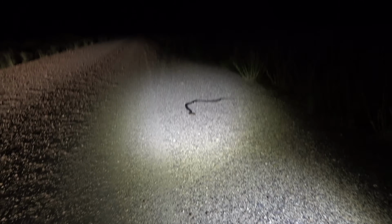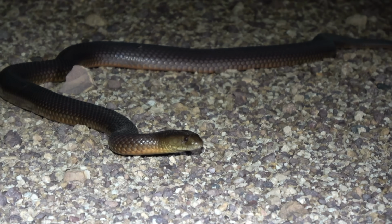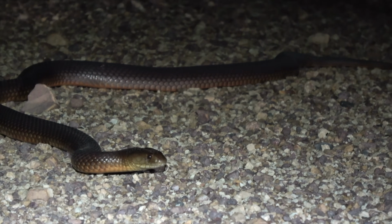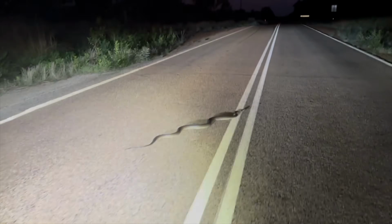Yeah. Wow, that's the biggest mulga so far. Yeah, yeah. Far out, that's good. That's mad. I literally just said 7 mulgas we've seen so far this trip. Make that 8, boy. Well, holy shit, there it is.